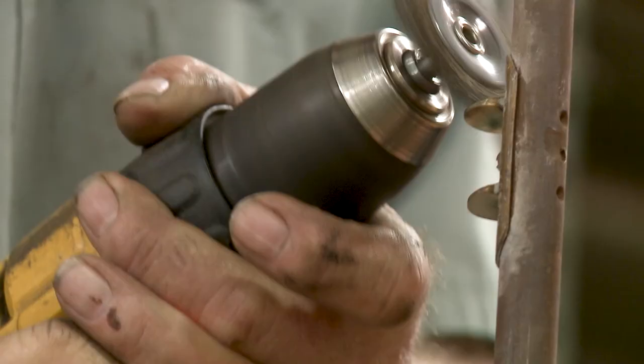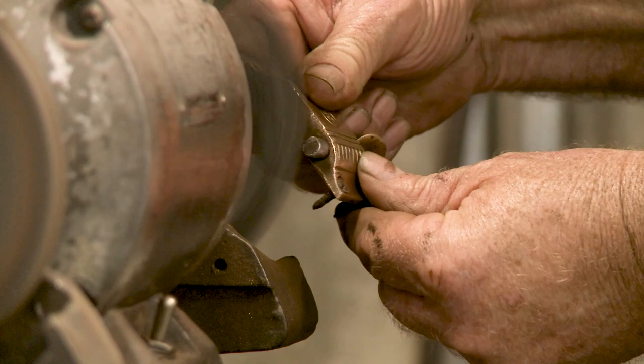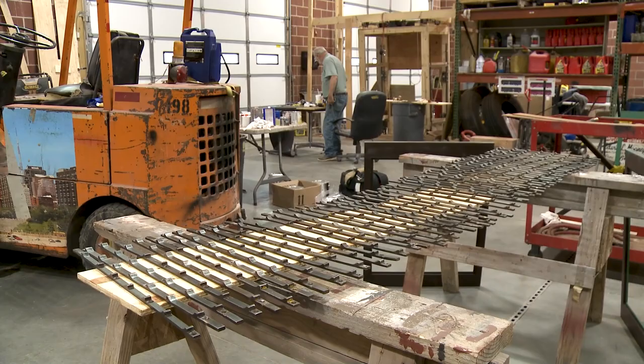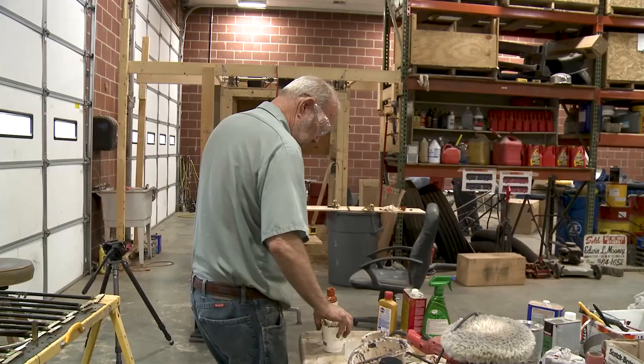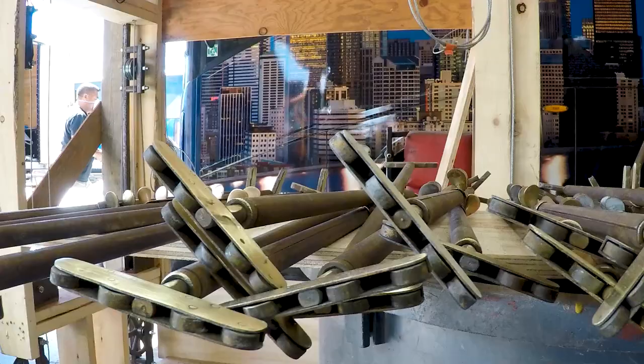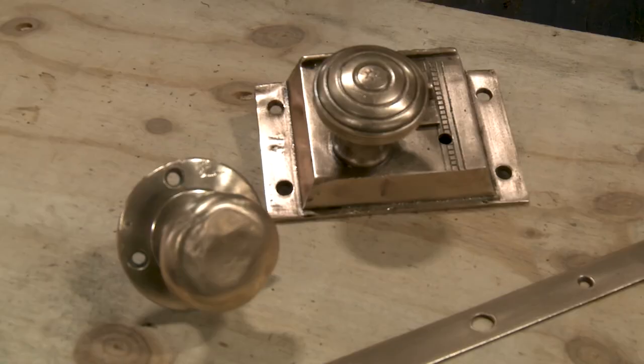My name's Marty Eimer. I work for CSE Enterprises as project manager on the construction side. I've worked with my hands all my life. I've been taking the brass parts for the most part and polishing them, cleaning, polishing, and lacquering them. These are the parts for window latches and door latches. It seems like everything on this train is either wood, iron, or brass from the 1800s.